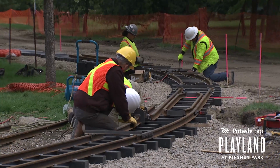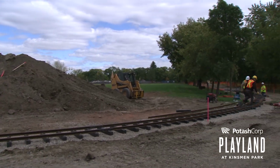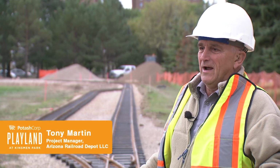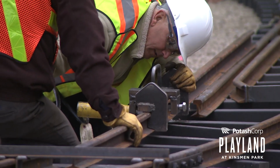The installation of this track is quite involved because we've got to dig out, make sure that all the subsoil is compacted, then get a grade of stone across before we get the tracks bedded on there. Then we go around, level them all, and get it all ready for the locomotive rolling up.